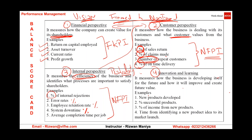Again, you have average completion time per job, which indicates how quickly we are able to complete the job, and this indicates our internal speed and efficiency. So again, the main focus here is towards non-financials, which are represented in terms of percentage or number of something.